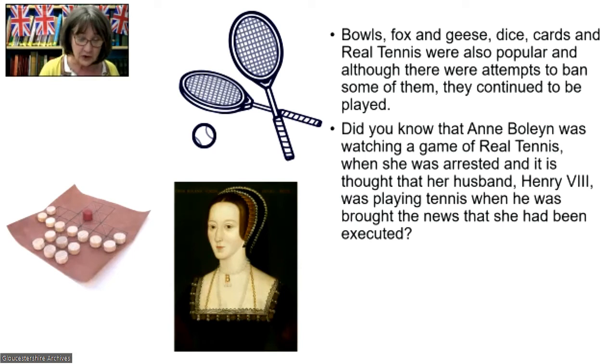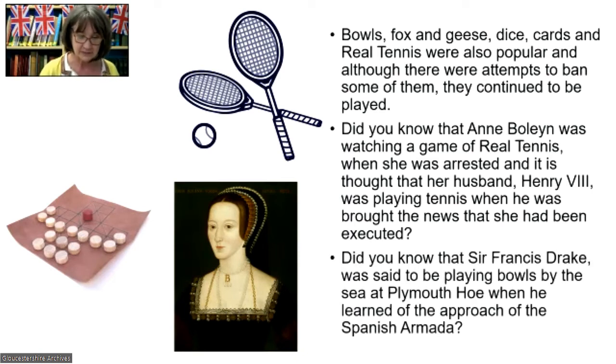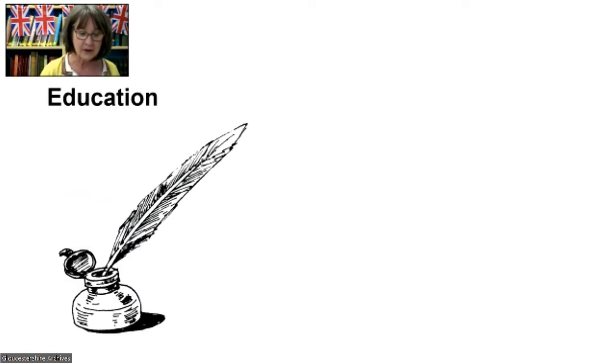And it has also been said that her husband, Henry VIII, was playing tennis when he was brought the news that she'd been executed. And Francis Drake was said to be playing a game of bowls by the seaside when he heard about the approach of the Spanish fleet, the Spanish Armada, who were coming to attack Britain.